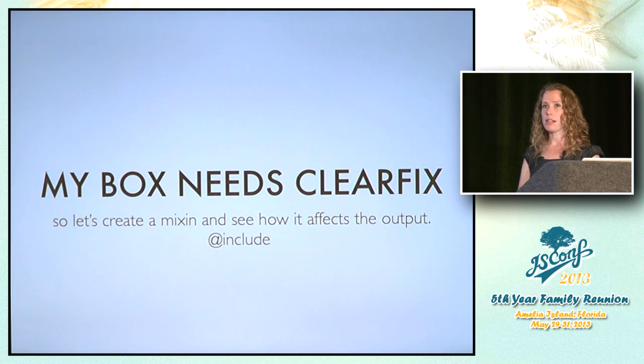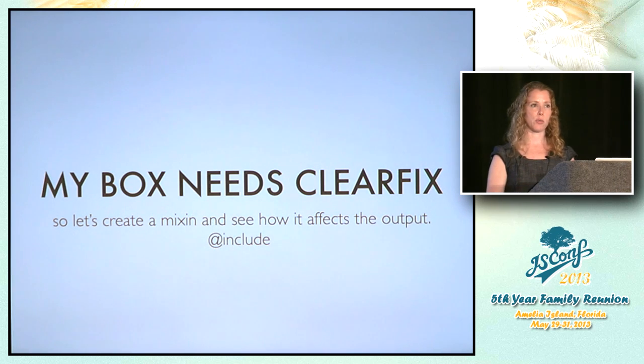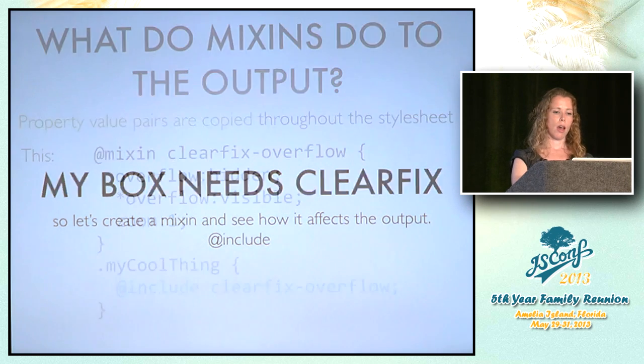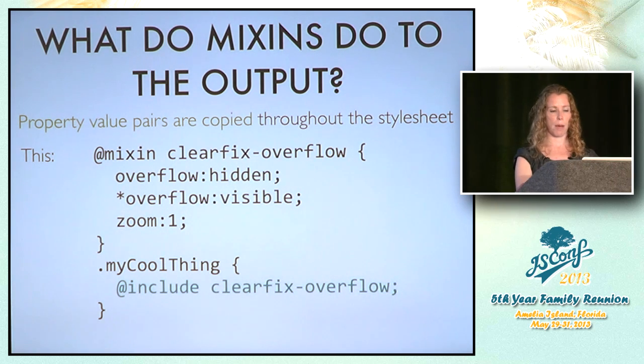So a box is going to need a clearfix, right? Because if something's floated inside the box, you don't want it to stick out the side, and you want it to trap margins and things like that. So we need both clearfix and actually a new formatting context. So let's think about includes. This is an example of a mixin to include overflow clearfix, and this is the overflow hidden, overflow visible, zoom one. There are a ton of different ways to do clearfix. This is just one of them.